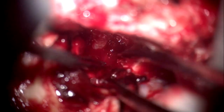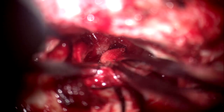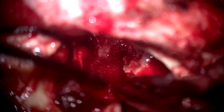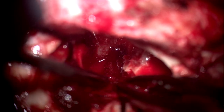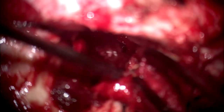Now I got it. Patty there. Oh, surprising. Yes, it is laterally only. See, from here. Yes, now I can control. Give me huge Surgicel, huge, and I apply here completely. See this, give me huge Surgicel. Look, I can see here laterally. Keep giving.